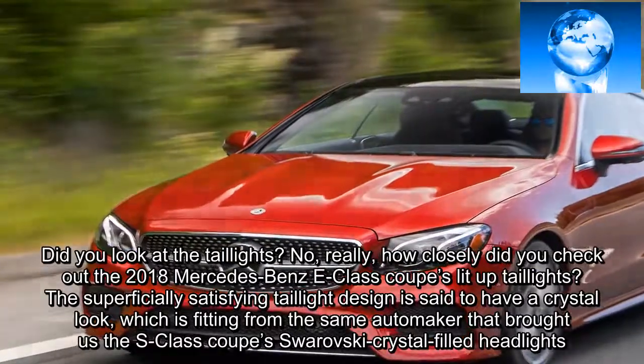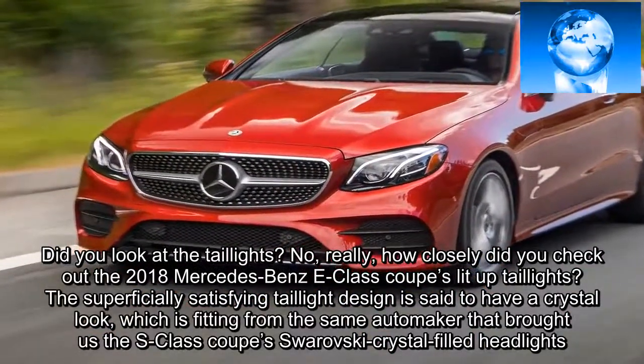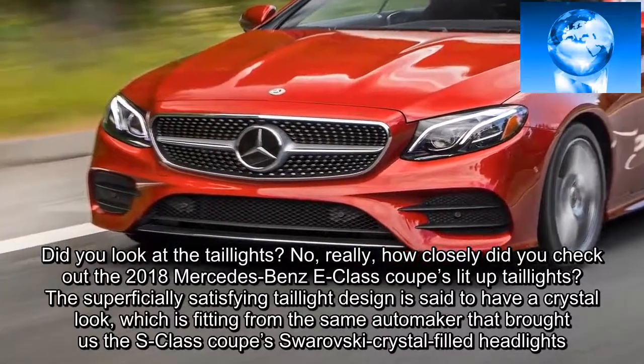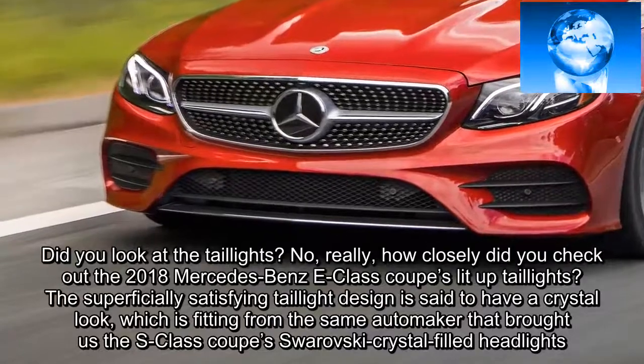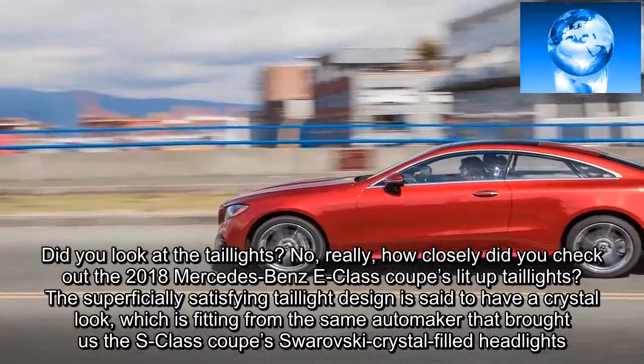Did you look at the taillights? No, really? How closely did you check out the 2018 Mercedes-Benz E-Class Coupe's lit-up taillights? The superficially satisfying taillight design is said to have a crystal look, which is fitting from the same automaker that brought us the S-Class Coupe's Swarovski crystal-filled headlights.